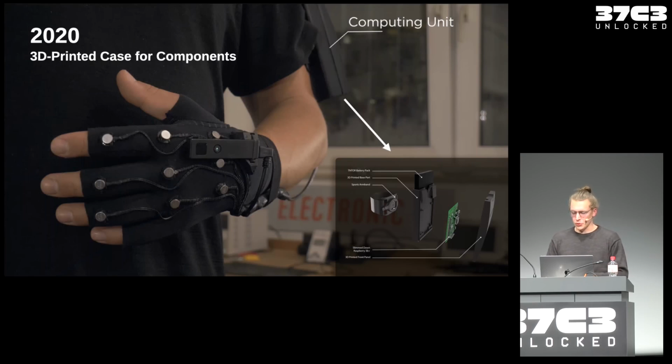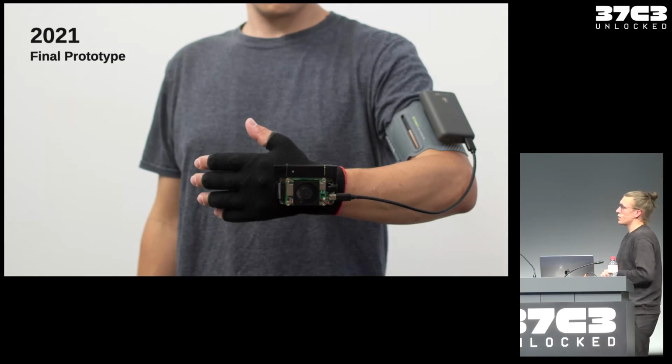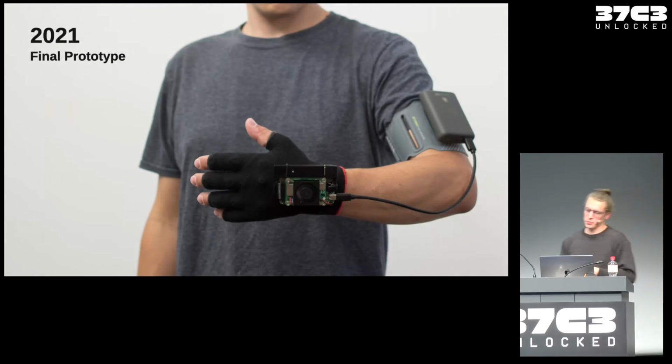So a lot of work to do, which I then finished in 2021 with the final prototype that I will also present in a few minutes. I was able to draw on a small grant for professional advice and also for purchase of components. So maybe at that point, many thanks to all the people that helped with the project, that supported me, partly in their jobs, partly in their free time. Some of them are here in the room. Thanks a lot for your help.